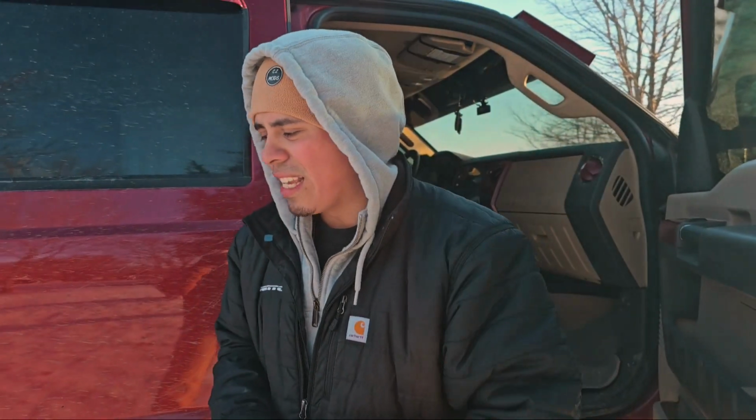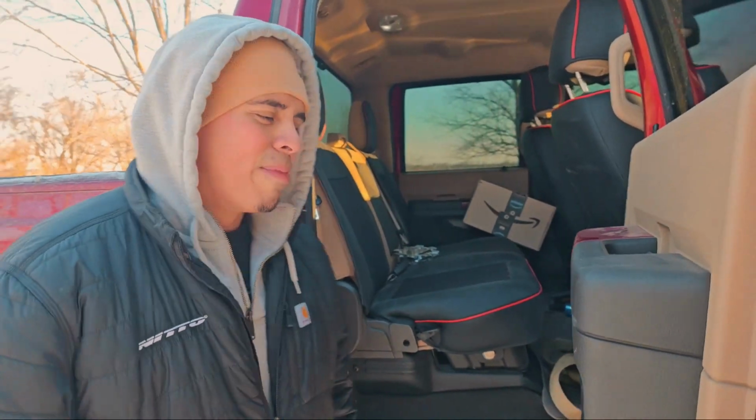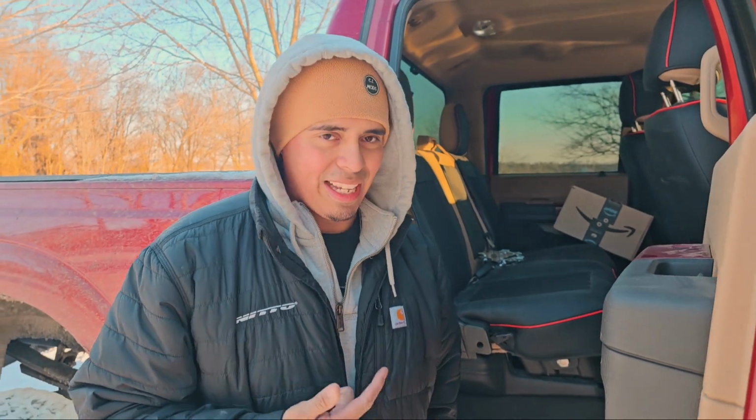That kind of rolls us into the other pro. I have back seats. I am a diehard single cab fan, but going from a single cab to this, I didn't realize how much I was missing out on.